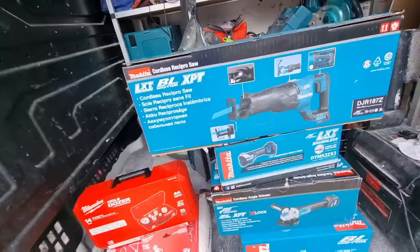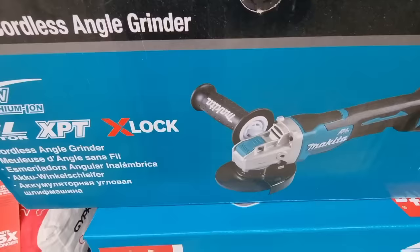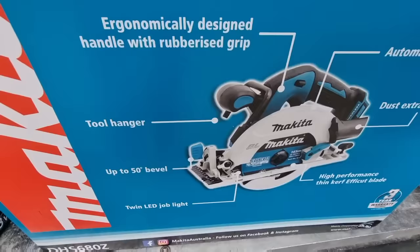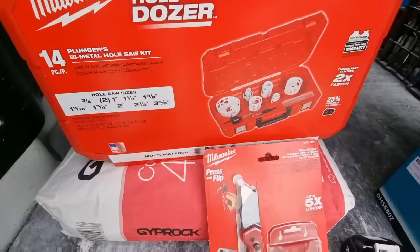Got the best of what I could find, 18 volt, reciprocating saw, the multi-tool with the star lock, the grinder, the circ saw, got a new drywall cutting blade and the whole saw kit for downlights and whatever else I need it for.